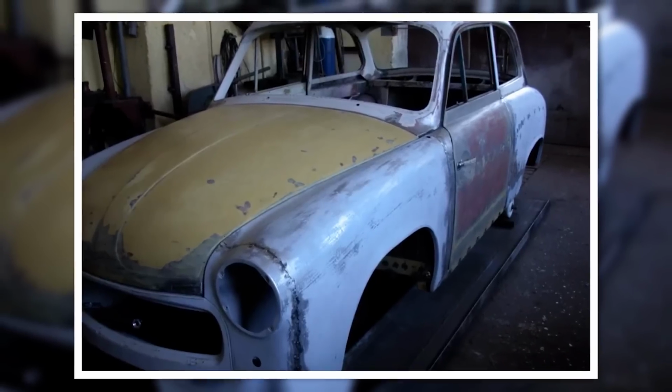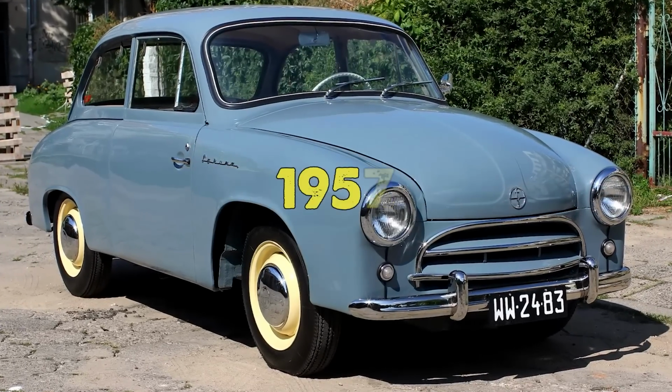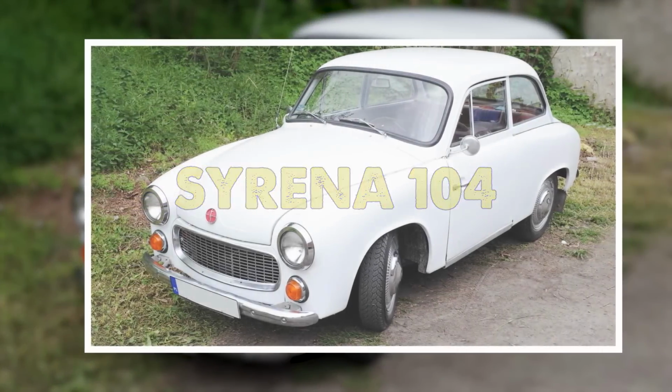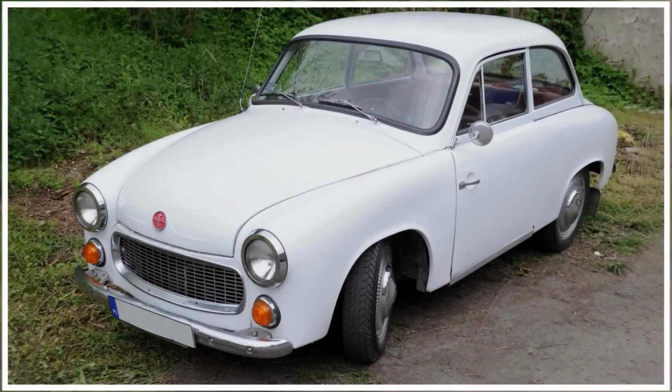Ultimately, the steel body was chosen for its durability, and the first production model, the Syrena 100, was released in 1957. Over the years, the Syrena series underwent several upgrades. By the time the Syrena 104 debuted in 1966, FSO had refined its production methods and engineering.